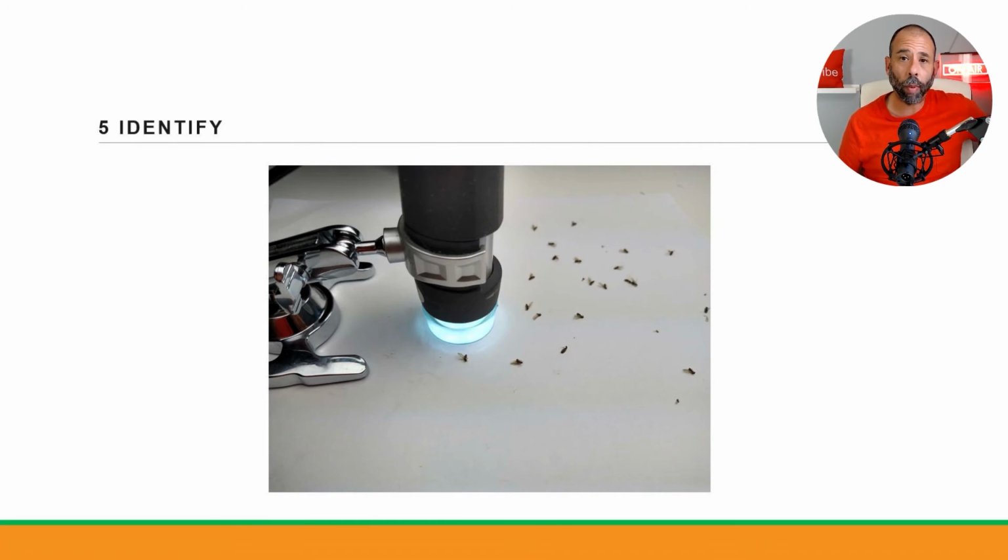This is the microscope I use most of the time for identification. It's a Celestron microscope. It's a USB. It hooks up to my computer. I can pretty much enlarge any insect, take a look at it, dissect it visually, and ID it. Most of the insects like this that I got from the field, those are phorid flies.